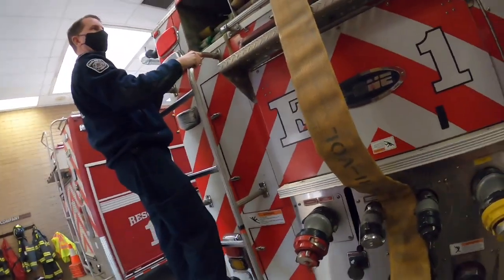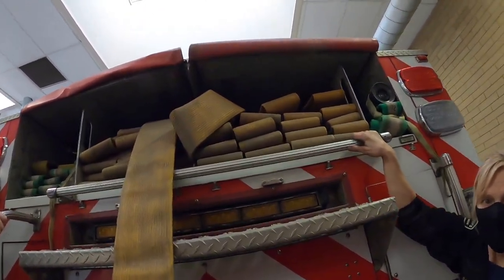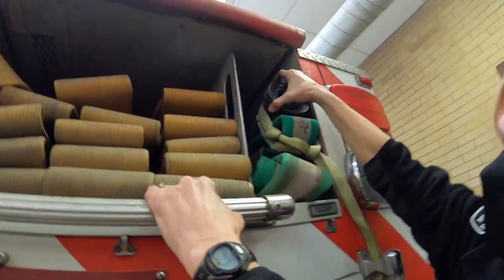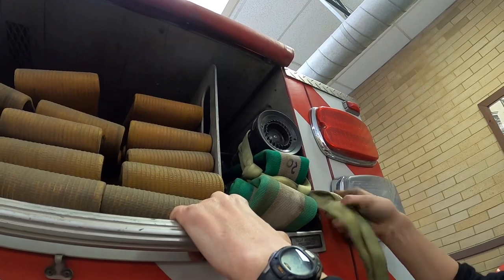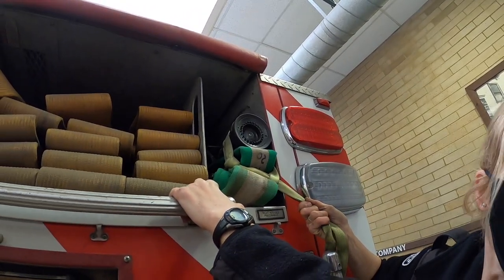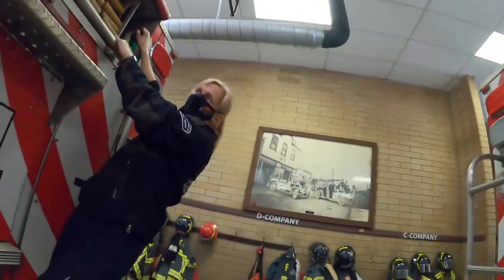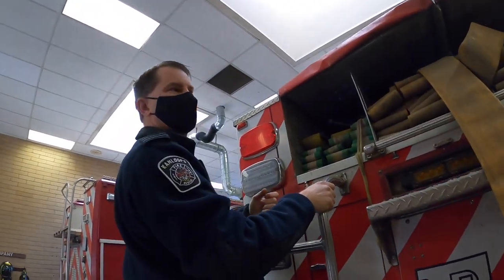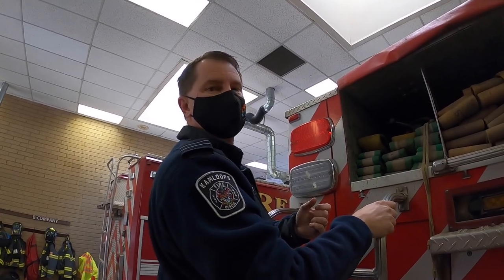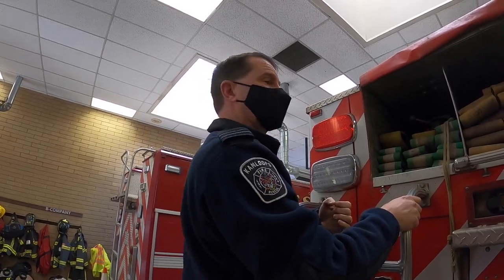Okay, so we carry some different kinds of hose up here too. This hose here is called the 2.5-inch hose. Basically, this is what we use to actually put the fire out. We'll run this hose to where the fire is and put water on the fire with it. The bigger hose diameter is usually an outside line, used to protect the house next door so that it doesn't catch fire if a house is burning.